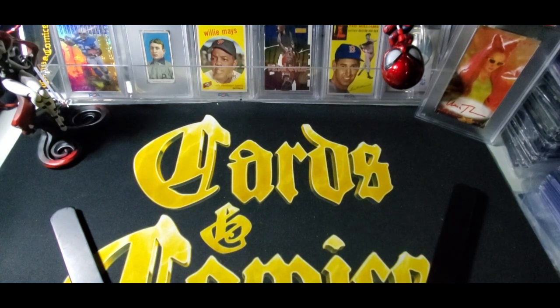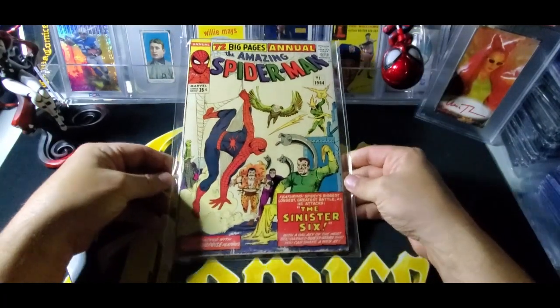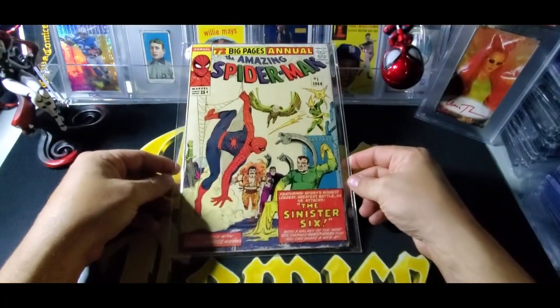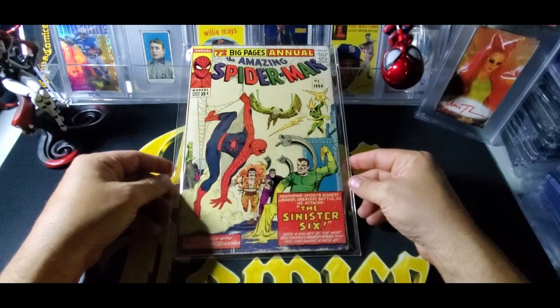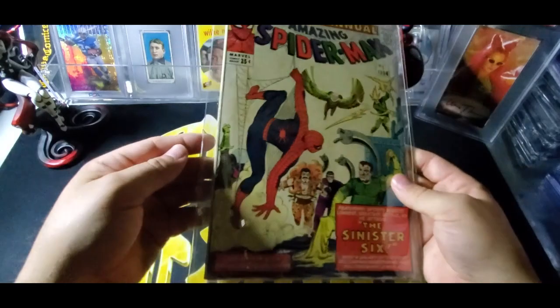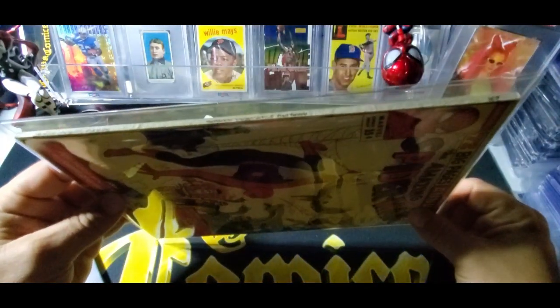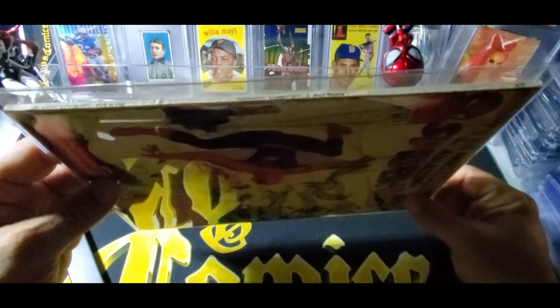And then book number 3 was the biggest book I bought the whole show. I got it at a good deal, I thought. It depends on grades and how all books are like that, right? But this is a key from my Spider-Man collection. And again, Spider-Man Annual number 1, first appearance of Sinister Six.